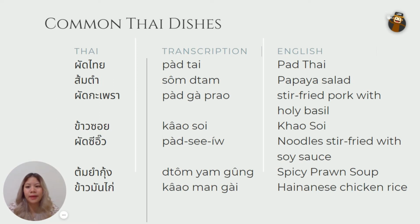The next one, Pad Ka Pao. Pad Ka Pao means stir-fried pork with holy basil. Actually, it can be stir-fried with every kind of meat: seafood, chicken, beef. And the next one, Khao Soy. Khao Soy is also noodles with coconut curry. It's kind of like northern Thai food.